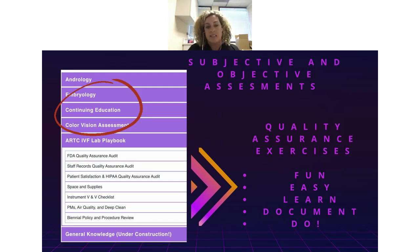We have your color vision assessment, which will be very helpful for you to be keeping all in one place for your CAP inspections. And we also have a section that is mainly just for lab directors. So we call that our digital IVF lab playbook. We've developed that across our scientific advisory board, who has robust and deep knowledge of embryology laboratories and how they run. And what we envision IVF lab directors doing is starting off those competencies or those quality assurance meetings on a monthly or quarterly basis.